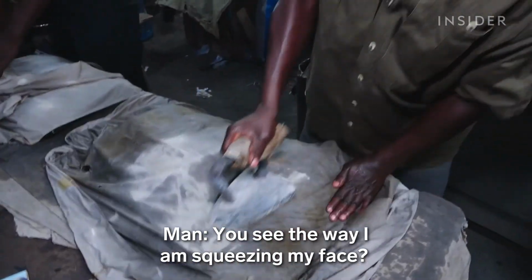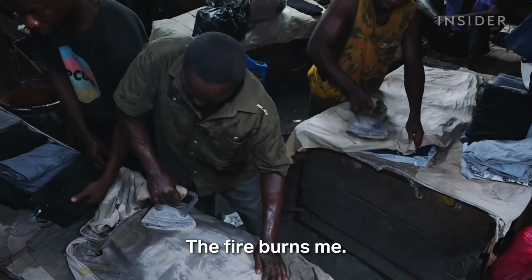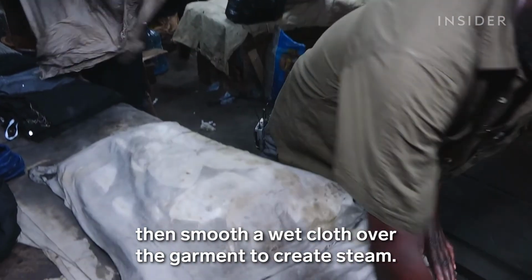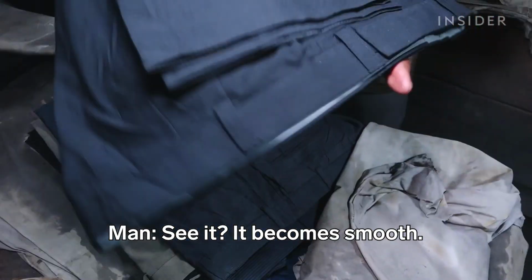You see the way I'm squeezing my face? The fire burns me. They use coal to heat their irons, then smooth a wet cloth over the garment to create steam. Sear it. It comes smooth.